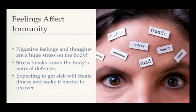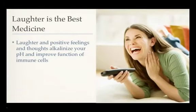They've actually done studies and have shown that laughter and positive feelings and thoughts will alkalinize your pH and improve the function of your immune cells even at a distance. Okay, and they've proven this in the laboratory, where immune cells, white cells taken out of the blood, will be influenced, will become more active on the other side of the room if you're thinking positive thoughts and you're feeling happy and so on. And even at further distances. And we talk about some of that in the book, The Emotion Code.